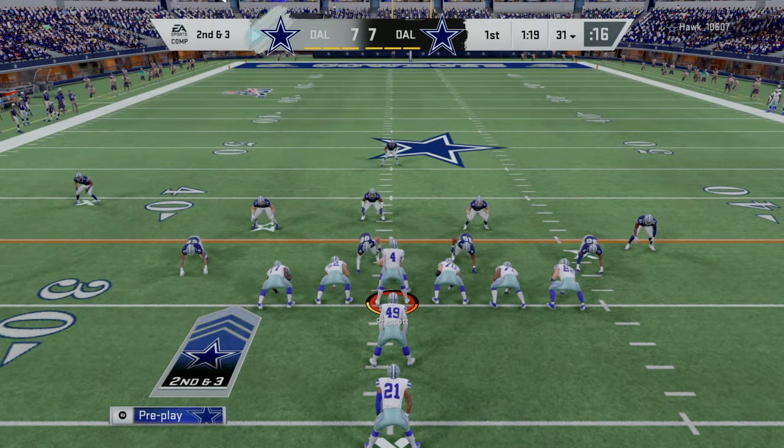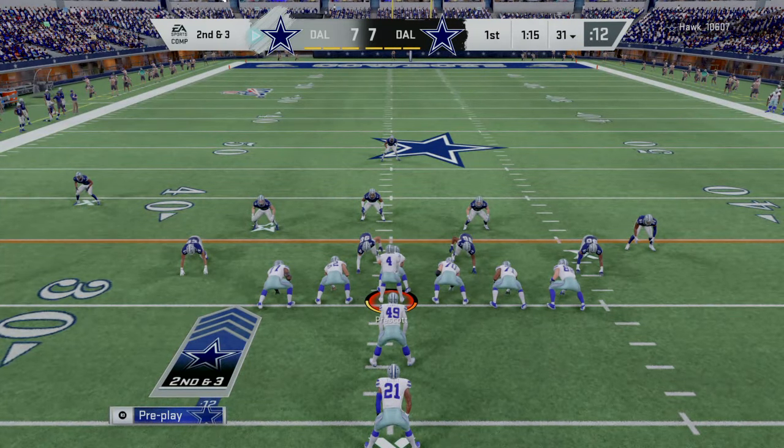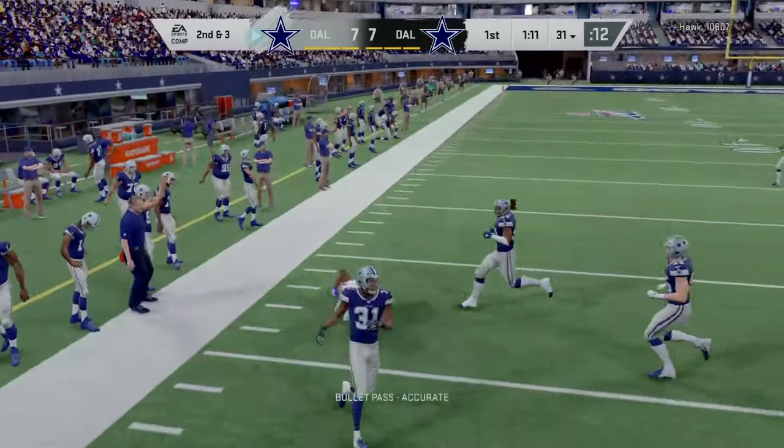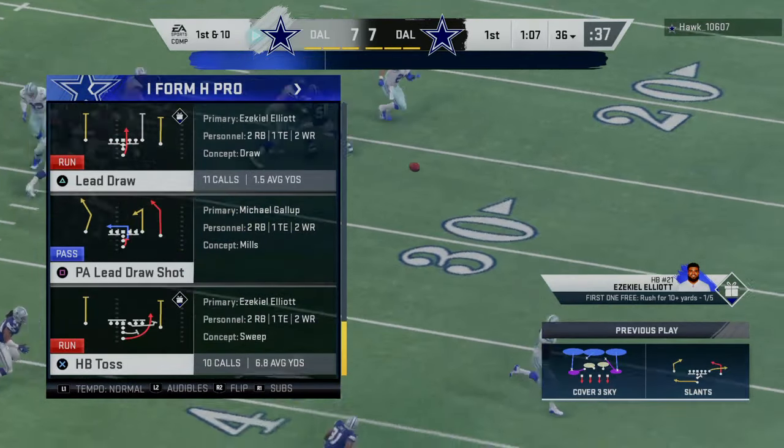2nd and 3. Here we go, D, get up. Here we go, 46. Here we go, 47. Here we go, 26. To throw is Prescott. And he's got Cooper on the out route. That's complete. A gain of 5, good enough for the first down.